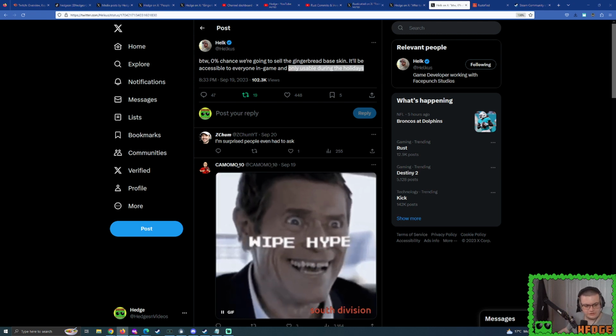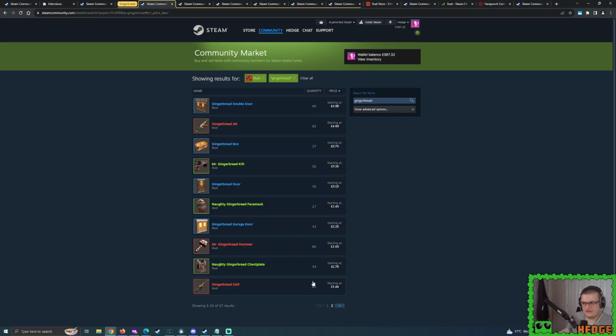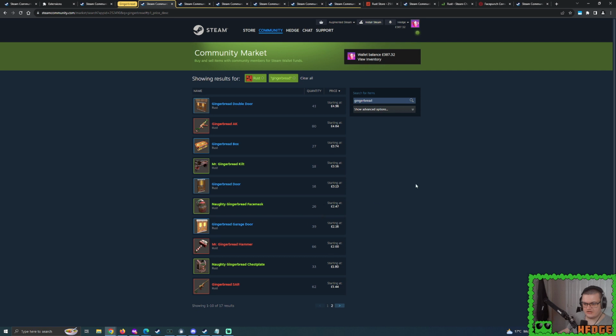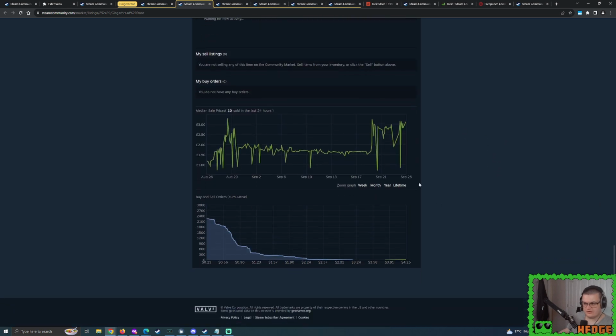So let's now hop over to over here. So, yep, that's the commits page. And we're now going to talk about the likes of Gingerbread Skins. Oh, yes, we are. As you can see, all of these are in order based on their price. We can just refresh just to see if anything's changed. But if we were to take a look at this Gingerbread sheet metal door once more, it hasn't really changed that much in price recently, but we want to look at its recent history.